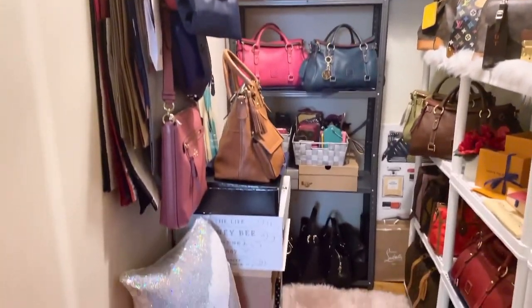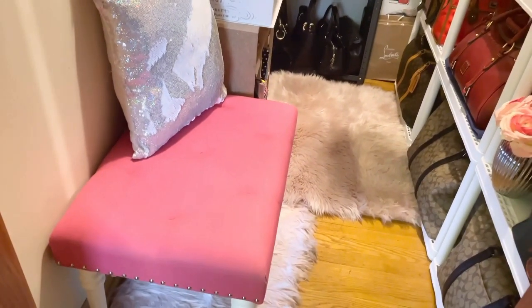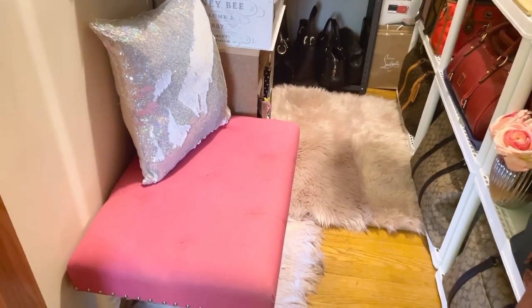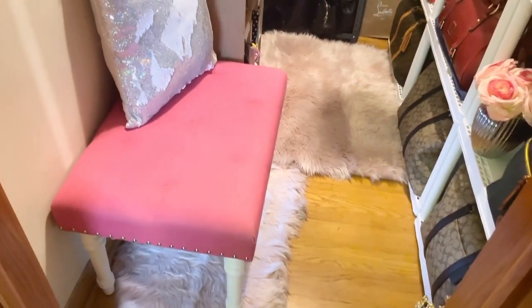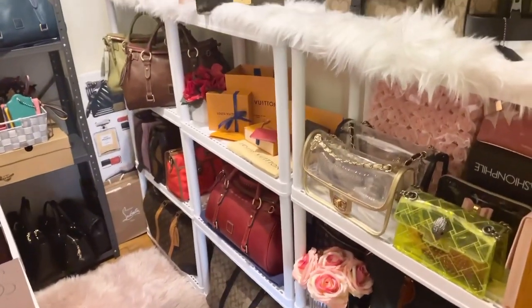I want to start first off by saying I do have a little seating area right in here where I can go ahead and sit down and put on my shoes or pick out my bag for the day. So I have a little bench right there. And then when you enter the room, this is the way it looks.